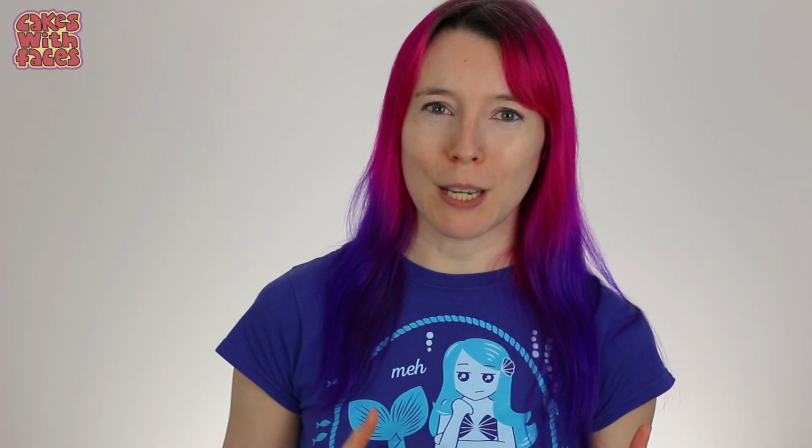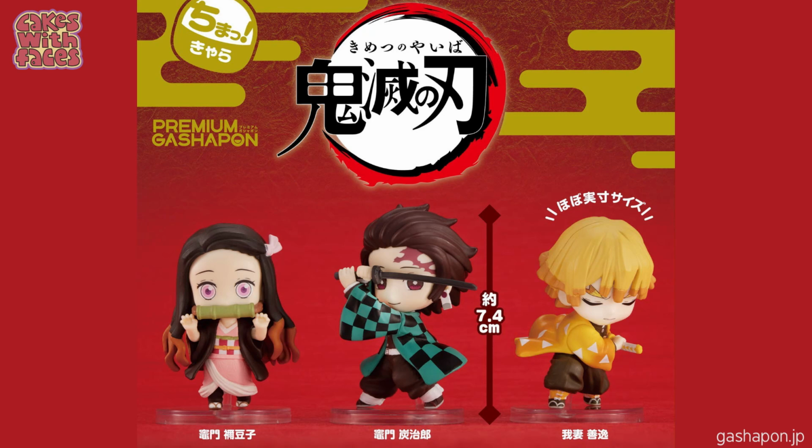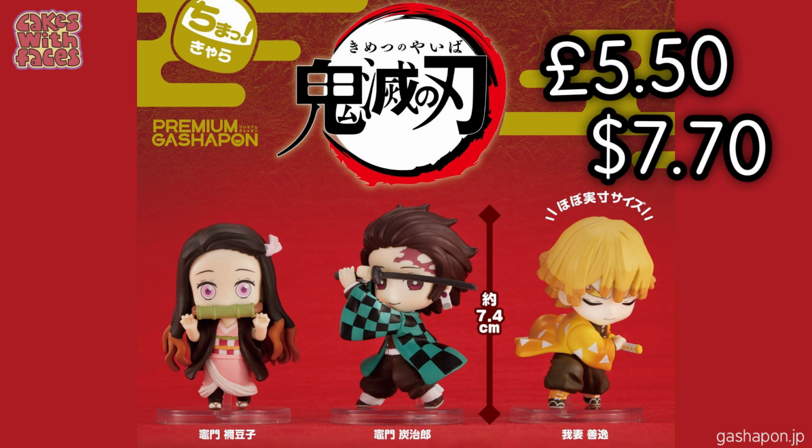Apart from that, the concept's the same as regular gachapon. Apart from, the capsules are bigger. They fill up your hand, which also means the prizes are bigger. So far, they've only announced one series, which is these Demon Slayer figures. It's a bit more like a blind box, really. There's only 3 of them in the series to collect, compared to a regular gachapon series which has 6 or more. These ones are 800 yen.